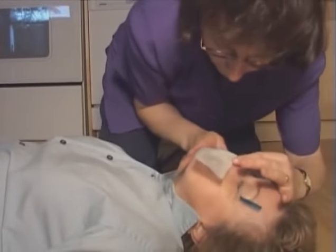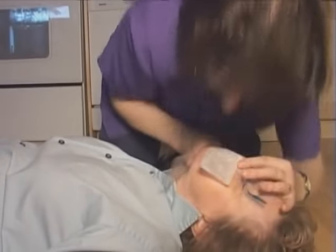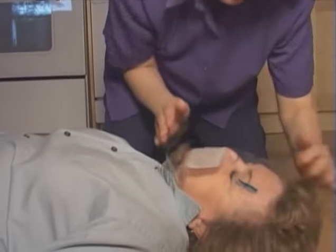Look inside the person's mouth to see if you can see the obstruction. If you cannot, tilt the head back and try to breathe in. If the breath does not go in, tilt the head further back and try it again. But if the breath still does not go in, take this as a choking situation and begin CPR immediately.